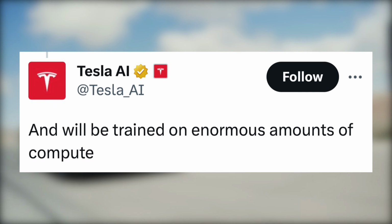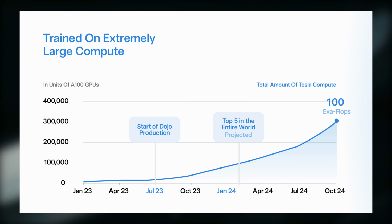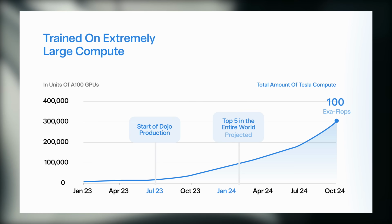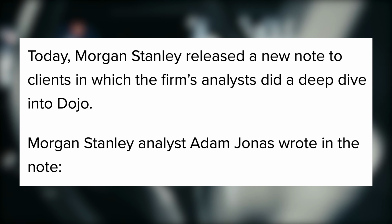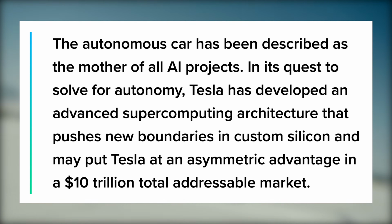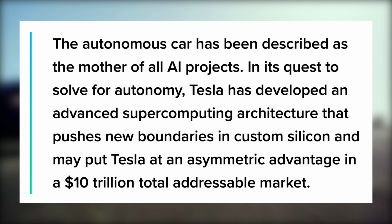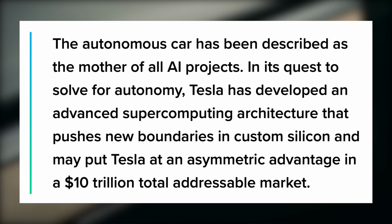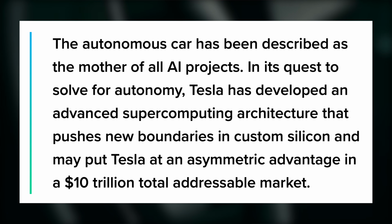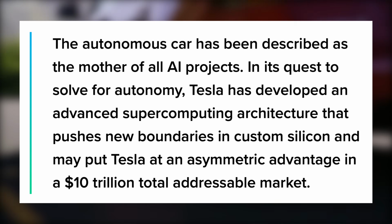In July, Tesla started to implement Dojo, and they shared plans to make it one of the most powerful supercomputers in the world by early 2024, exceeding 100 exaflops of computing power. Now, Morgan Stanley has released a new note to their clients after analyzing the new technology. The analyst said, quote, "The autonomous car has been described as the mother of all AI projects. In its quest to solve for autonomy, Tesla has developed an advanced supercomputing architecture that pushes new boundaries in custom silicon and may put Tesla at an asymmetrical advantage in a $10 trillion total addressable market."